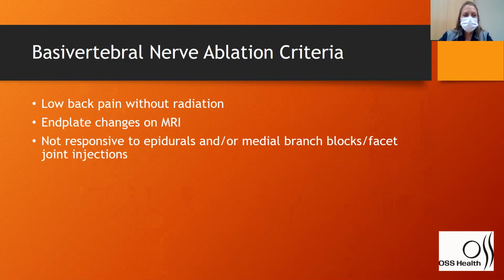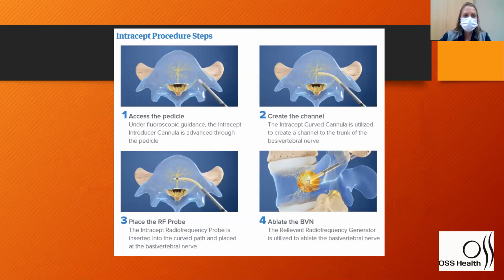So what do we have to offer them? So it's called a basivertebral nerve ablation. And this is mainly used for people, again, with low back pain, without radiation. We need to see those end plate changes on MRI, and they have not been responsive to all other options.